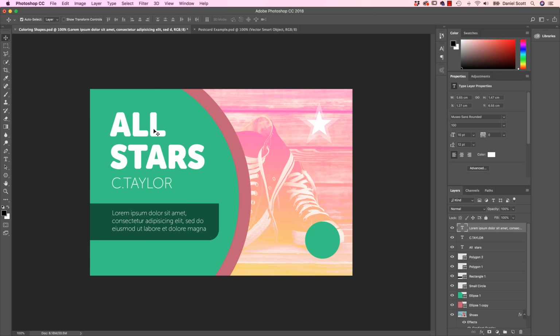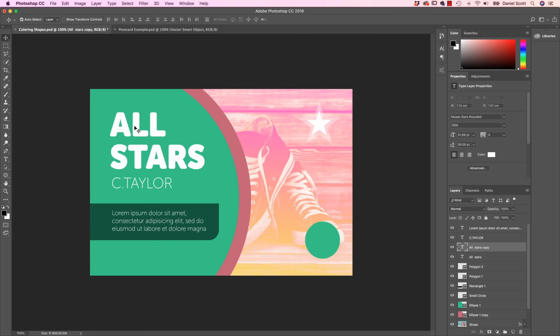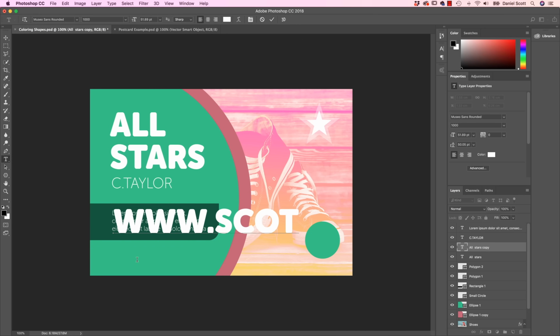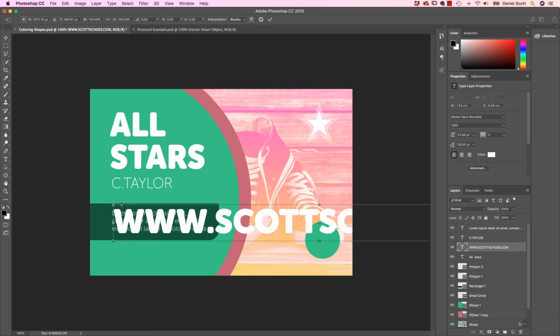You can keep typing it out. Often a nice little trick is this All Stars layer here. I'm going to right-click it and duplicate it. I should give it a name, but I'm just going to drag it down, because what I want to do is grab my type tool and put in a web address. So this one's going to be www.scottshoes.com. Font size too small. Use my transform.